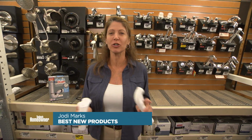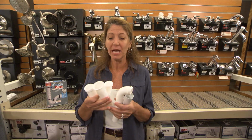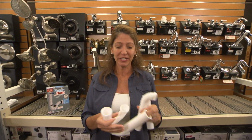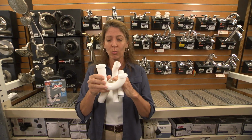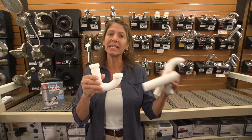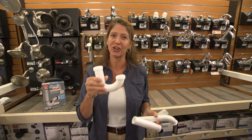You know, I enjoy doing plumbing projects, but some homeowners out there don't want to tackle it, especially if you're putting in a new sink and you've got to deal with your P-trap, because you can see you've got all of these pieces to make your connection. And the P-trap is really important because you want water to sit down in this curve here because it keeps the sewer gases from getting up into your house.